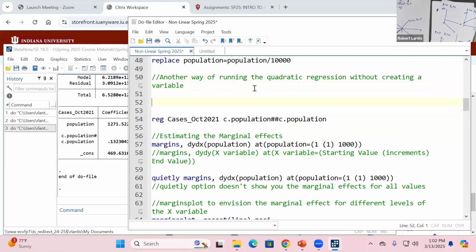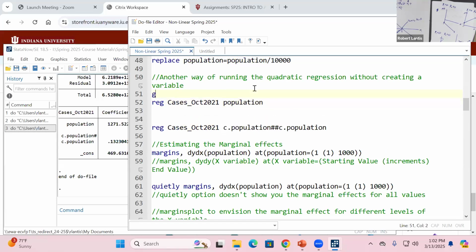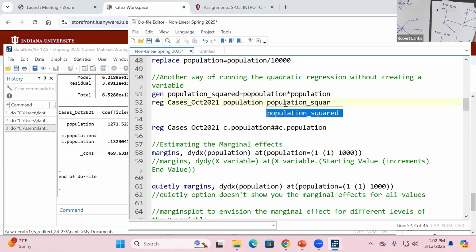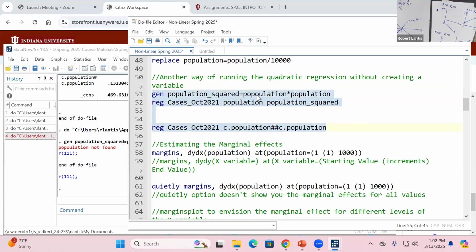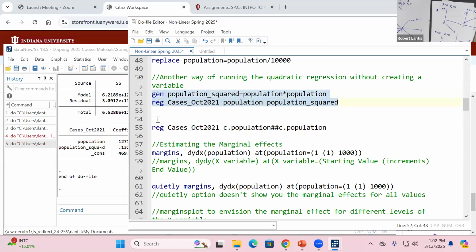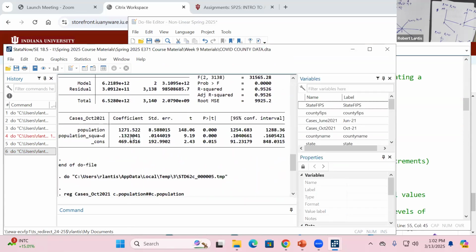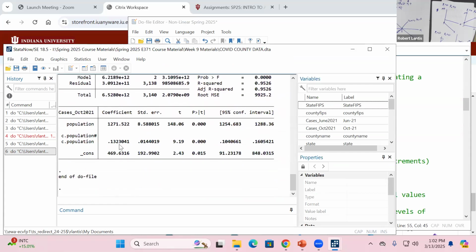If I instead run a regression where I'm using cases, population, and then I create the population squared variable myself. So I just want to show you, just to confirm you can do this and get the exact same results. Okay. Oh, what did I do? I spelled something wrong. There we go. So I'm going to run that regression and then run the following one. So notice, even if I create the variable myself, I'm getting the same exact coefficient estimates.